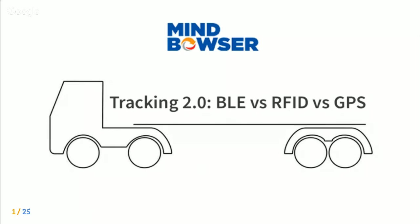This webinar we bring to you to talk about the tracking 2.0 technologies: BLE, RFID, GPS. As I start, I'd like to give a brief background about why this webinar is happening.